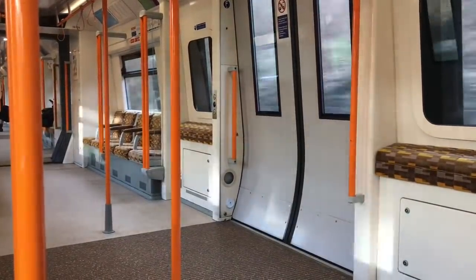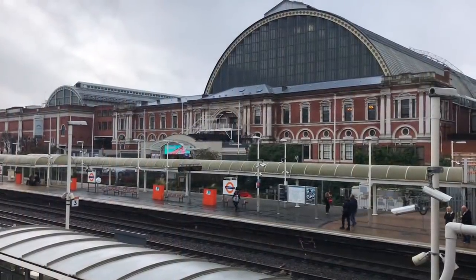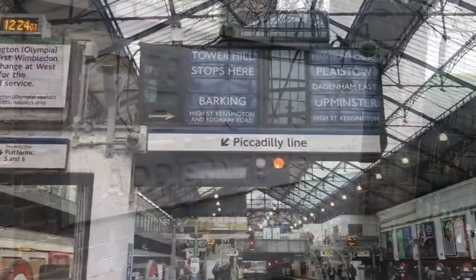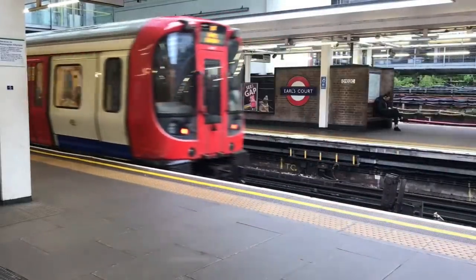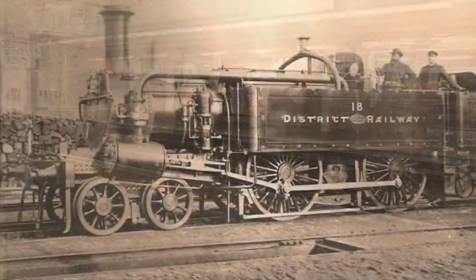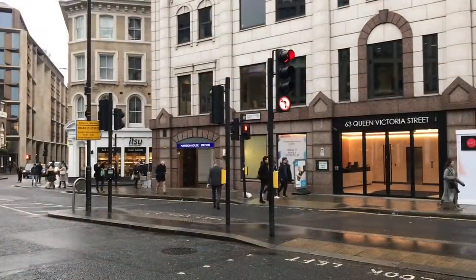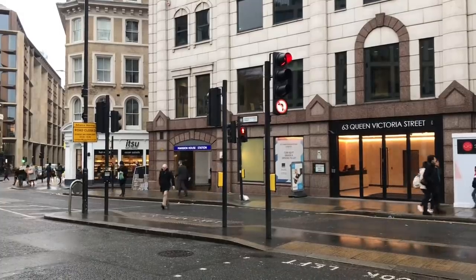Nowadays the West London, like the North London, is part of the Overground. The Outer Circle ran on to Earl's Court, so we're going to change here at Olympia onto the District Line. From Earl's Court, we take the District Line up to Mansion House. From 1905, the District Railway used to operate this part of the route, so I guess we are reliving history, sort of. Here we are at Mansion House, and here the Outer Circle terminates.